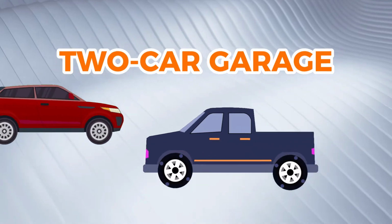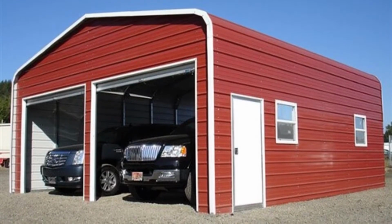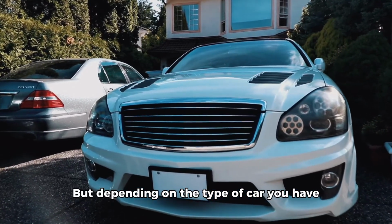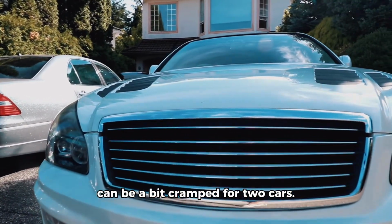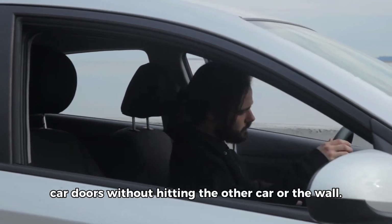Our second category is the two-car garage. A standard two-car garage size is a minimum 20 feet wide by 20 feet deep. But depending on the type of car you have, a standard 20 by 20 garage can be a bit cramped for two cars. You'll want to ensure you can open car doors without hitting the other car or the wall.